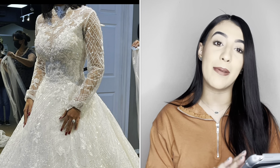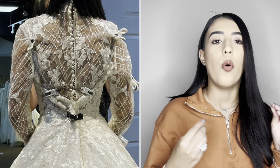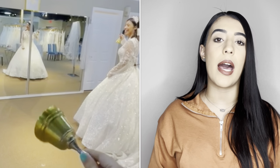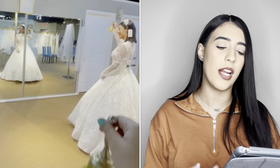So now I'm gonna explain to you all what I changed on my dress. Obviously the measurements are a lot smaller, because the dress is big when you try it on. They just clip it from behind. They go ahead and add more volume to the bottom, so they added more material to the bottom. And that was basically it. That's basically what I changed.